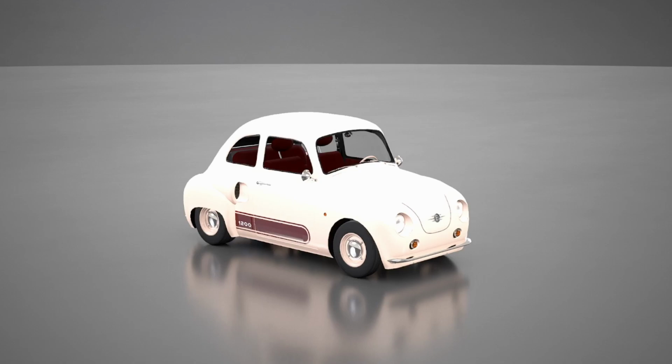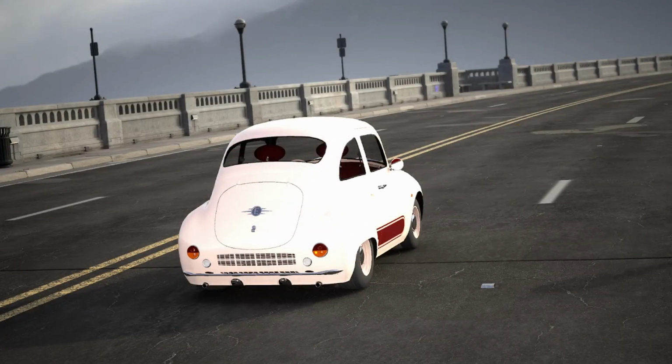Yeah. It definitely has a presence on the road, though, that's for sure, with it being so low and an odd combination of being really tall and bulbous and hugging the road. It's interesting, to say the least.